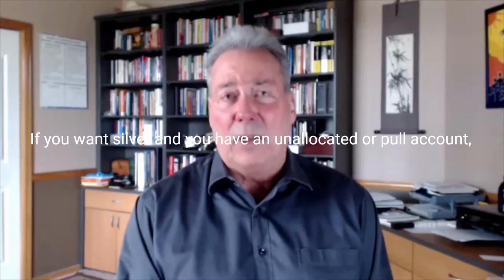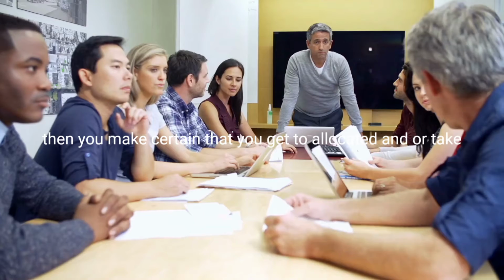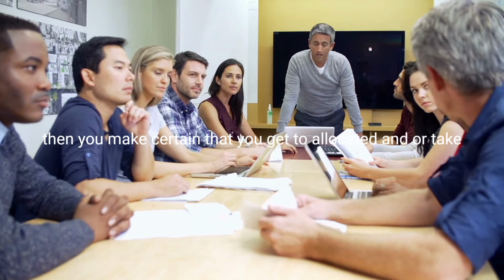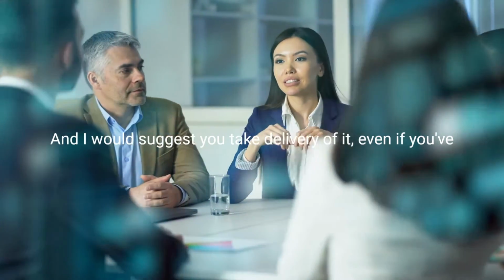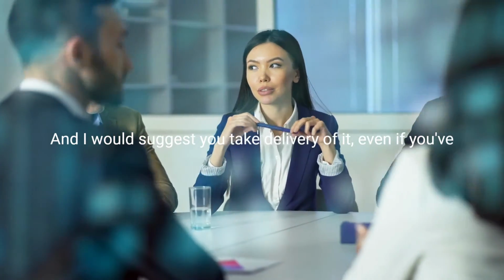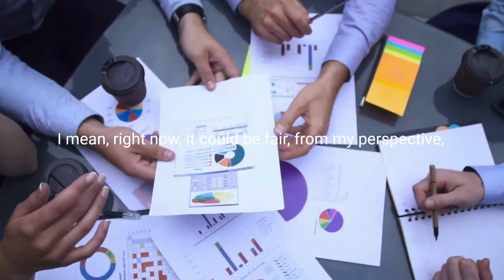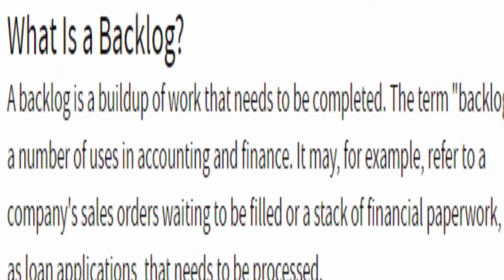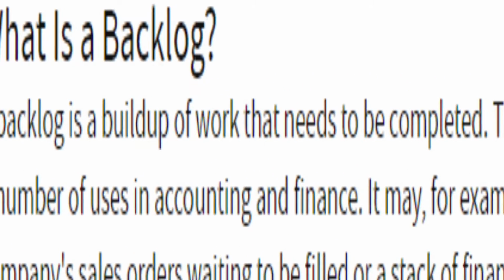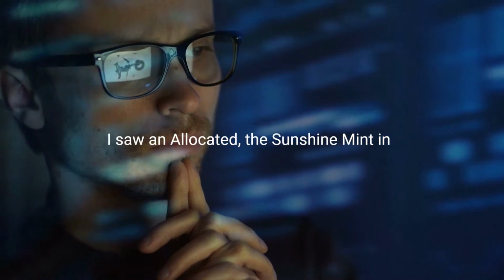If you want silver and you have an unallocated or a pool account, then you make certain that you get to allocated and or take delivery of it. And I would suggest you take delivery of it, even if you've got to redeploy it somewhere else. I mean, right now, to be fair, from my perspective, is to look at it as a backlog, not as a true shortage. So the first time I saw unallocated, the Sunshine Mint in Idaho, which I think they're closing down.